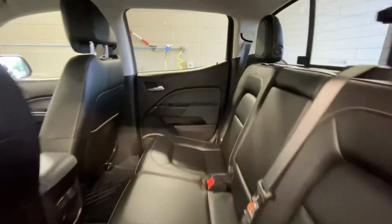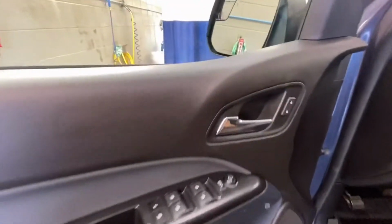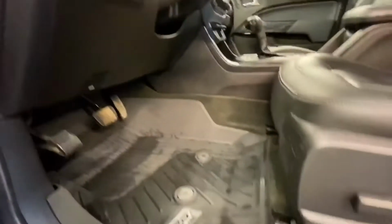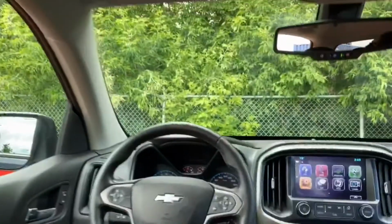Back seat, you've got power windows, jet black leather seating, cup holder folds down in the center. Got your USB hookups there. And a latch there to fold the seats up. Got power locks, windows, and mirrors on the door. 4-wheel drive selector, trailer brake, and headlights there. Got the heritage floor liners as well, and power seat.